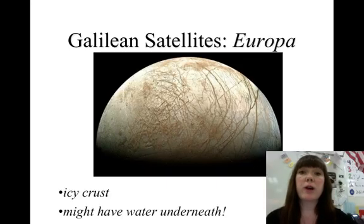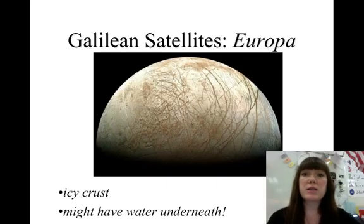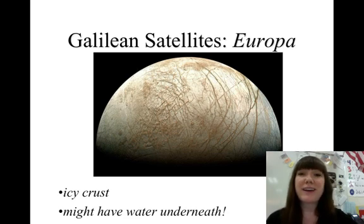The next moon out after Io is Europa. And you can see that the surface of Europa is very different from Io. Instead of an active surface with lots of volcanoes, Europa has a very icy crust. And what's exciting about that, even though it doesn't look that exciting, is the possibility of oceans underneath that ice. And you can see all of the different long lines along the surface there, and those are places where that icy crust has cracked, and we see those all over the surface of Europa.